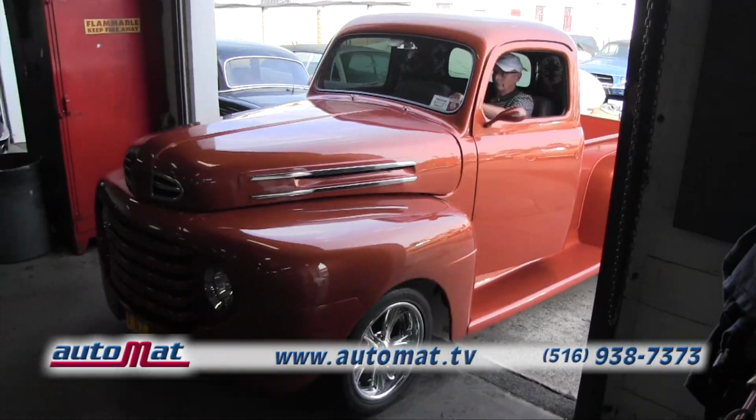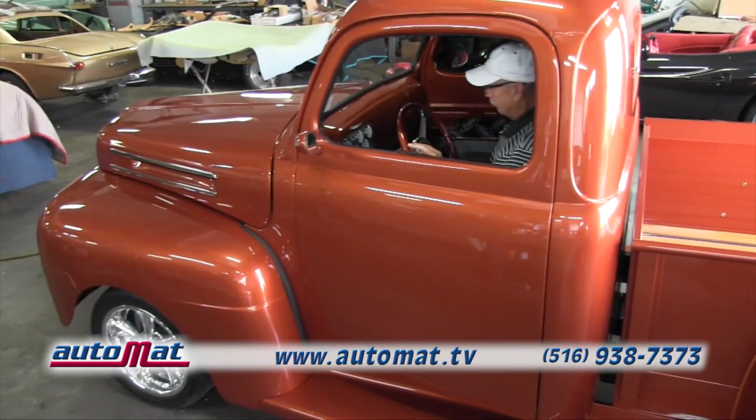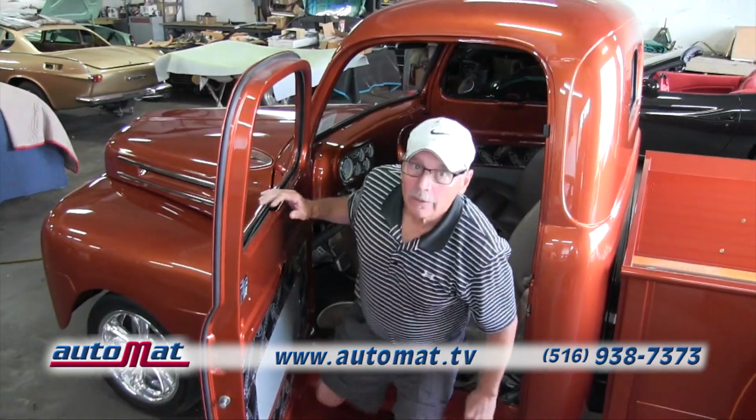This customer just traveled 4 hours to get to AutoMat to have us do a radical, high-end custom interior to complement the beautiful exterior of his street rod pickup.